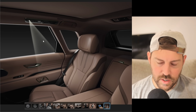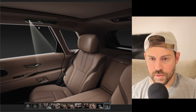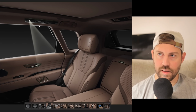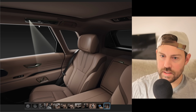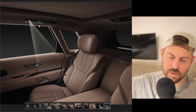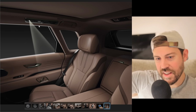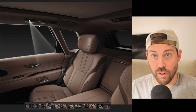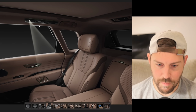Lots of lights. That 7 Series I was in had 2 different map lights from different directions up here. It had a B-pillar general light that looked like a cheap little white light thing for a YouTube channel. That'd be great for vlogging back there because you would have that additional light. But this looks like they just have map lights here.